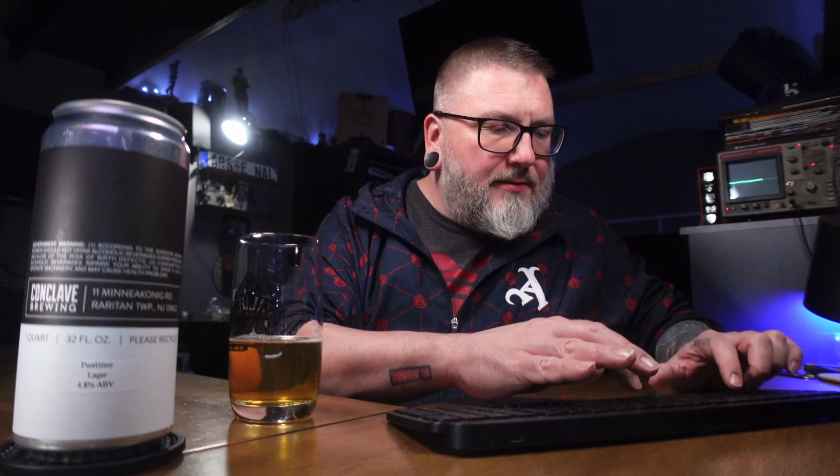Conclave. We'll see how correct I am here. Okay, beer description: golden strong color with light fruity yeast note in aroma and taste, as well as a pleasant hoppy bitterness. Yeah, Pastime, they call it a German lager. You know, sure. Okay, fine.